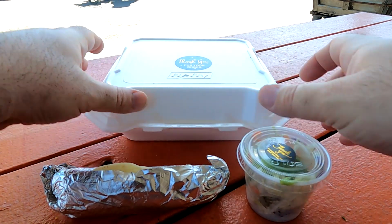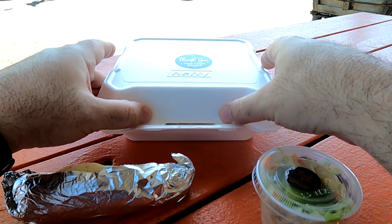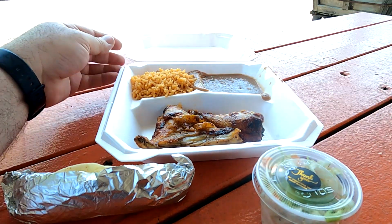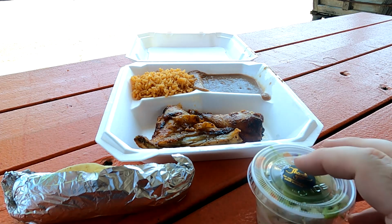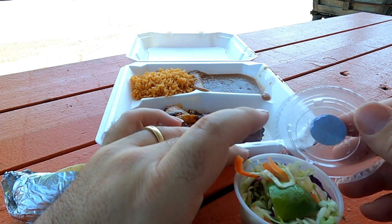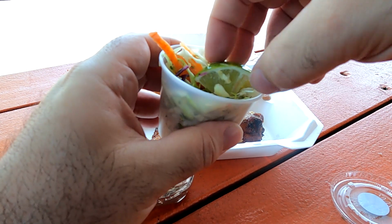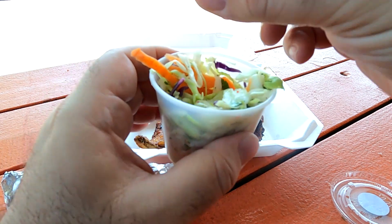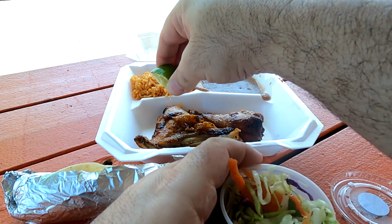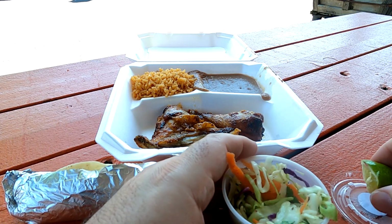So in here we have our tortillas. We have some salad. And then we have two pieces of chicken, some beans, some rice, some very wet looking beans, which looks good. And our salad has a big old piece of lime on it. So I guess let's put some on. I think it's for that or for the chicken? Probably for the chicken. I'll put a little on the chicken then. And we'll try all of this.